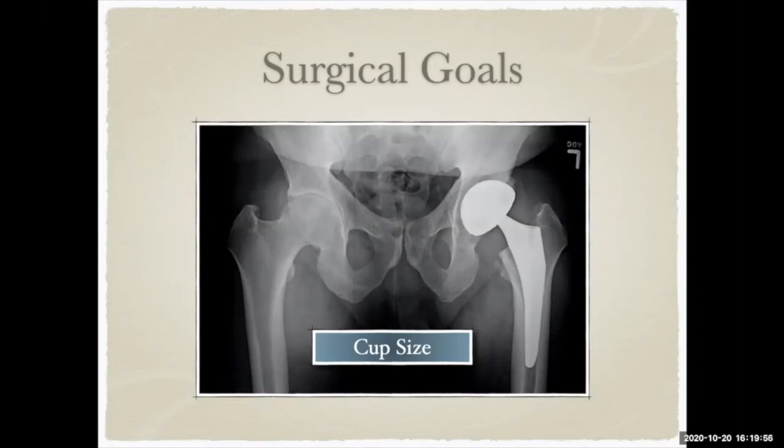The first of which is the cup size. And what we're looking to do here with the cup size is to make sure that that cup fits perfectly within the patient's socket, that it is not too large, it is not too small, it is well attached to the bone. There's no black line between the white metal and the patient's gray bone. That black line would otherwise indicate a component that is maybe a little undersized. So we don't see that here. It's a good looking cup and it's a good fit.